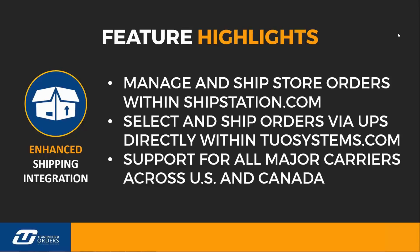There's also a flexible label creator, which is compatible with all major shipping carriers in the US and Canada. And finally, once you use ShipStation, all TUO orders will be updated automatically with shipping carriers, tracking numbers, and their statuses will be changed over to shipped.